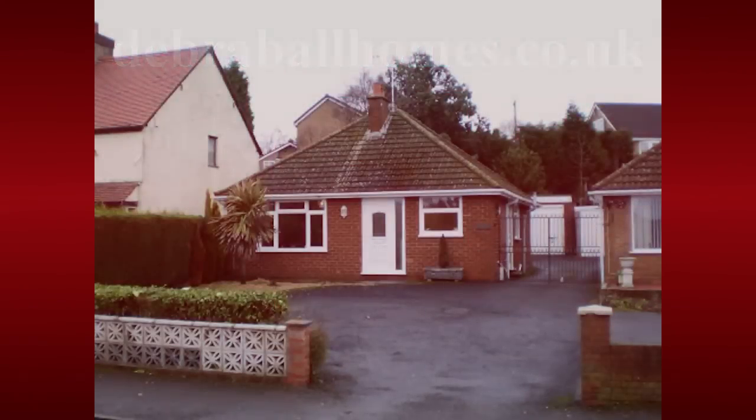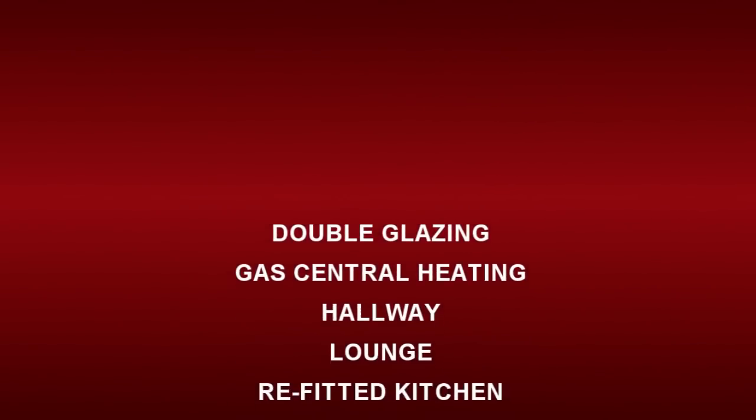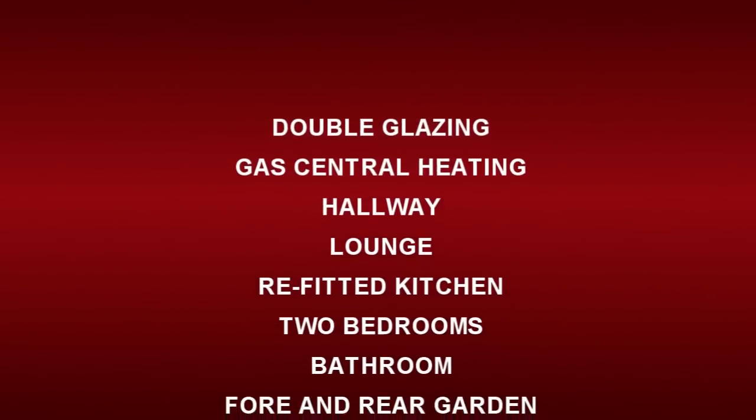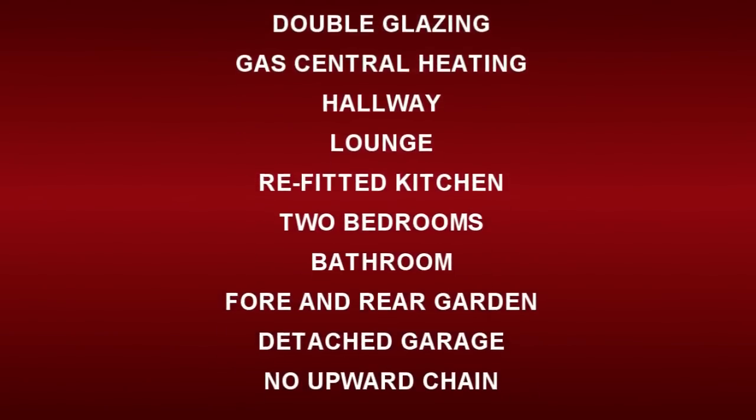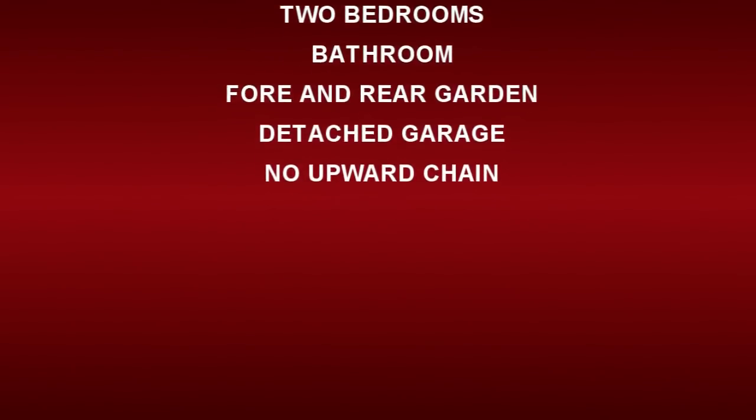Deborah Ball Homes have the pleasure of marketing this traditional, well-maintained, two-bedroom detached bungalow. Located in the sought-after area of Hednesford, Cannock, Staffordshire, this property offers double glazing, gas central heating, hallway, lounge, refitted kitchen, two bedrooms, bathroom, fore and rear garden, detached garage, no upward chain.